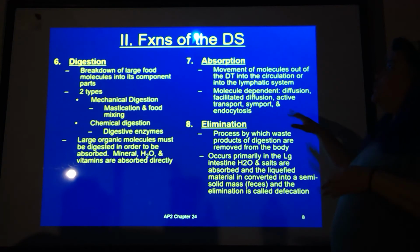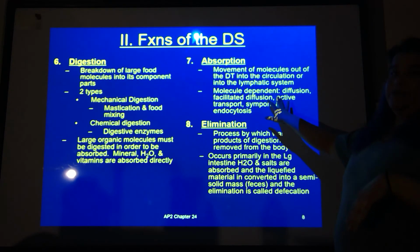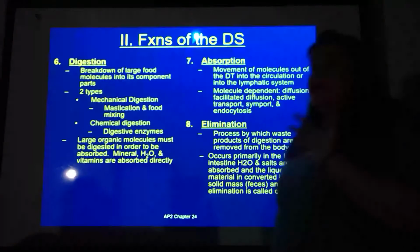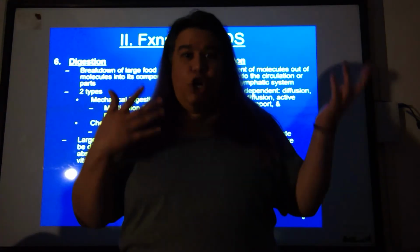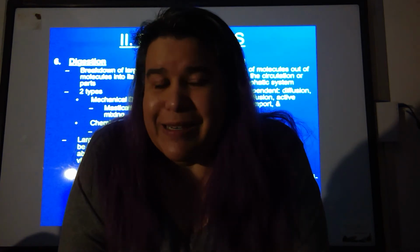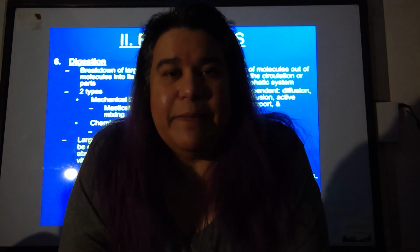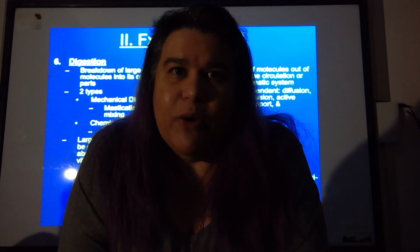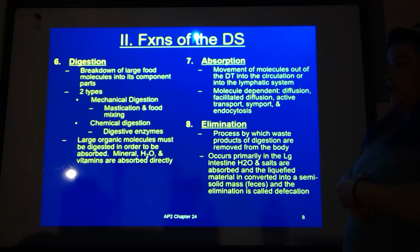Absorption is the movement of molecules out of the digestive tract into the circulation or the lymphatic system. It's molecule dependent. You can use diffusion, facilitated diffusion, active transport, symport, or endocytosis. Again, it just depends on what we're moving. A fat isn't just going to go, because fats don't like water. So if I'm trying to just absorb them, it's not going to like that. You actually have to transport that through the lymphatic system, making something called micelles, or micelles, depending on where you learned it.